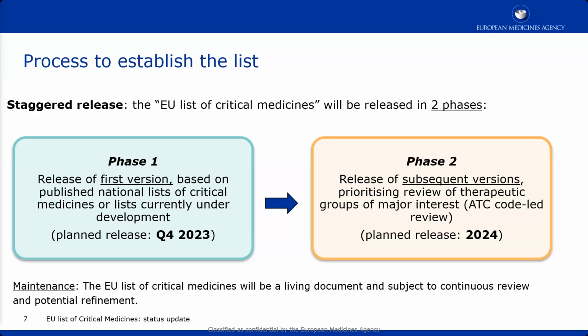So that's phase one. Phase two is something we are planning to start soon after the end of phase one, obviously. This will be us, the network, prioritizing the review of therapeutic groups of major interest, a review that focuses on pharmacological groups of high importance. In light of the workload that will also be triggered for the regulatory network, given the larger volumes of medicines that have to be reviewed, it will lead to multiple releases during 2024.